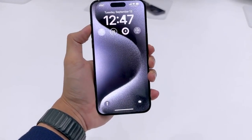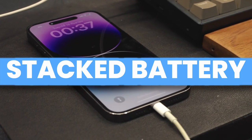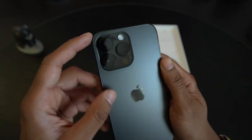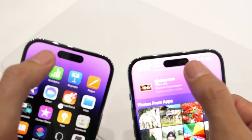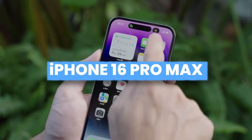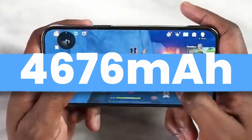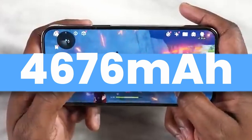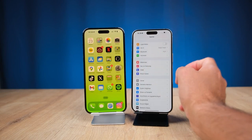With the iPhone 16 Pro Max, Apple is going to use a new stacked battery technology for the first time in iPhones, which helps Apple to increase the battery size but keep the same size as the previous generation. Like on iPhone 16 Pro Max, we are going to see a 5% bigger battery, 4676 mAh instead of 4422 on iPhone 15 Pro Max.